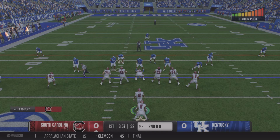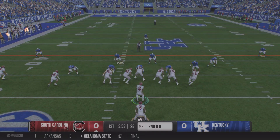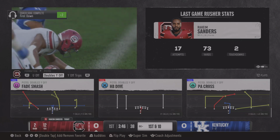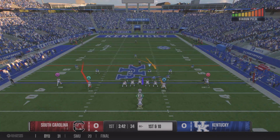Picked up 2 yards on that last one. They need 8 on second down. Rides to the back. Nice move there. Stopped at the 44, but he got 10 on the play. From the 44-yard line, the offense snaps it on first down.